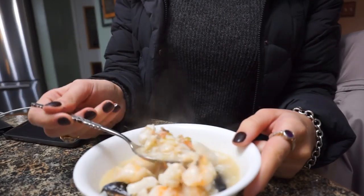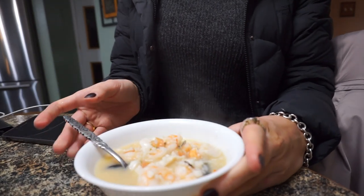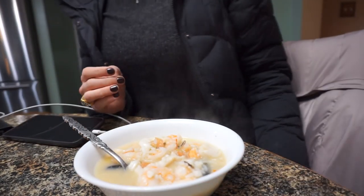I like city food. I think this is gonna be, it's easy. Mm. What's the verdict? I like it. Yeah? Let's go.